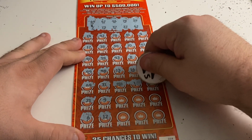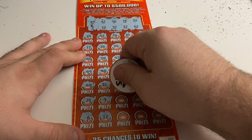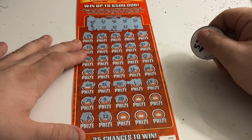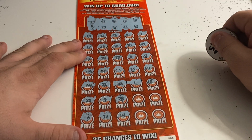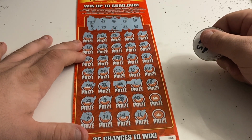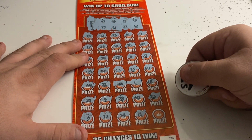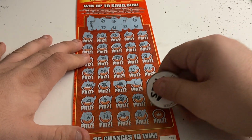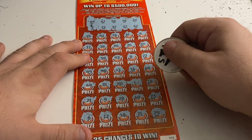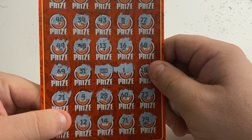Pesky number 1. Sorry, I only want one match for the 500,000. That'd be fantastic. So 18. 28. 14. 60 and 71. 23, 27 and 24. All right, clutch corner. Number 79. So we have right there, we've got the automatic win symbol. Let's hope it's something big.